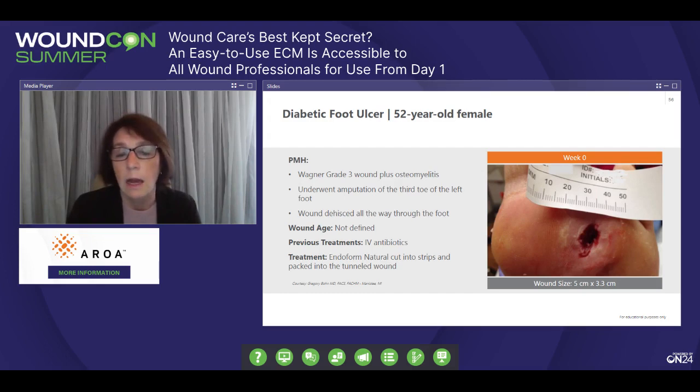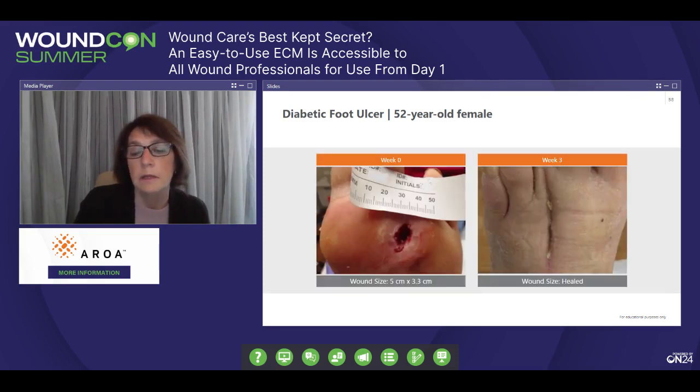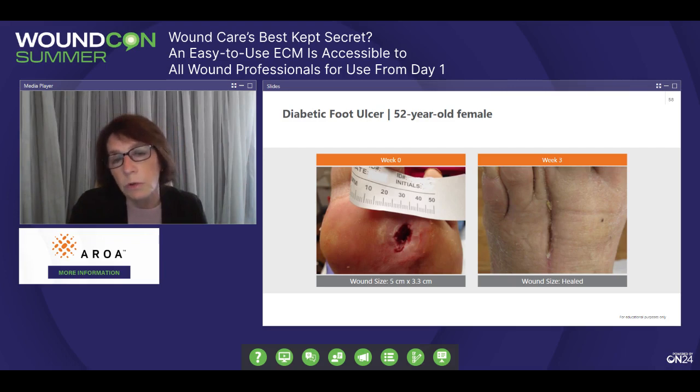Wagner grade 3 wound, osteomyelitis, and you can see that it's a very complex wound on the next page because they ended up putting the endoform into strips and placing it all the way through. And you can see this is a nasty wound, and it actually went on to heal. And so did really, really nicely. So you can be a little, I want to say, creative, because none of our chronic wounds are easy, right? So you may have to roll it up and place it all the way through.